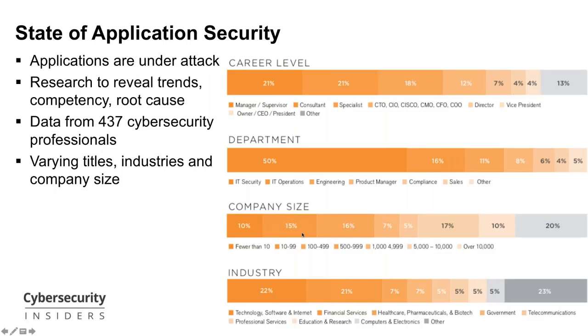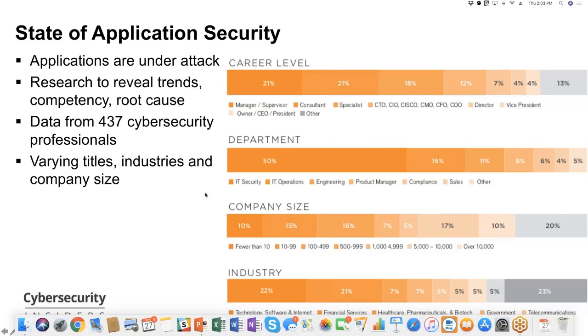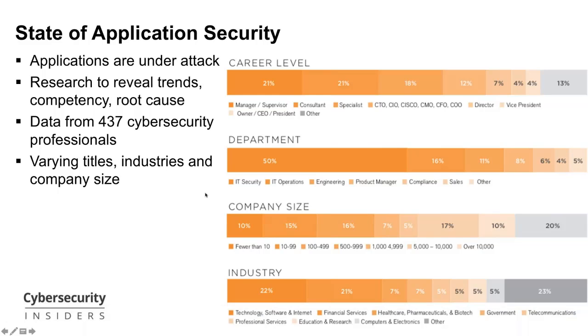Now, the application security survey I mentioned was conducted earlier in 2018 and collected responses from over 400 cybersecurity professionals, basically taking their pulse regarding application security to reveal the latest trends, organizations' priorities and technology preferences. And as you can see, the results come from a representative mix of organizations, industries, company sizes and different IT security job roles. Now, let's dive into some of those key findings.